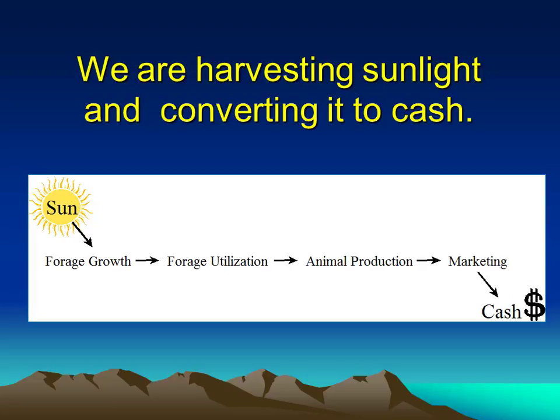We are sunshine. Did you ever have a mom, grandmom, or aunt that saw you as a kid and said, "Good morning, sunshine"? Yeah. She was very correct. Okay? So, we have sunshine, we grow forage, we utilize the forage, the animal makes a product, and we market. And so we're converting sunshine to cash.